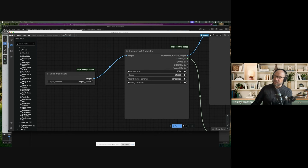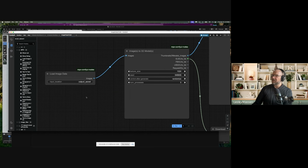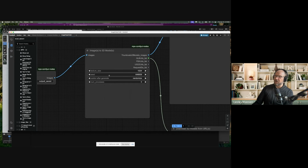And then I attach that to our image to 3D models, which is right down here at the bottom. Okay. And here you can change things like the texture size, and then it also has a randomness, but I don't usually change it that often, but you can.